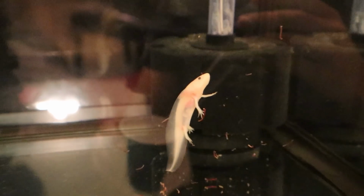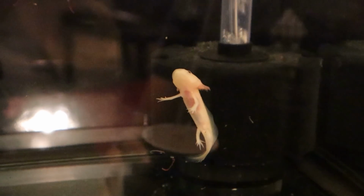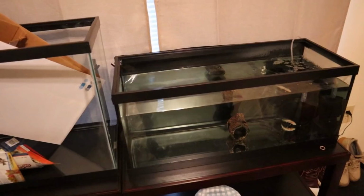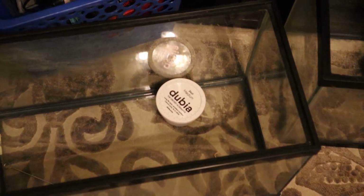Got him. He picks them up off the floor after he realizes they're not just floating down from the heavens anymore. Attaboy. So yeah, that's Rocky in a 20-gallon long tank. We have the water a little bit low, just so he doesn't jump out, because there is no lid on this tank for now.